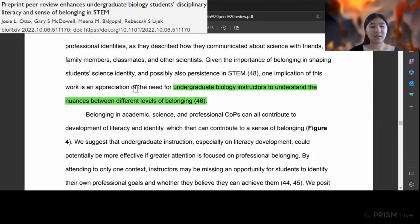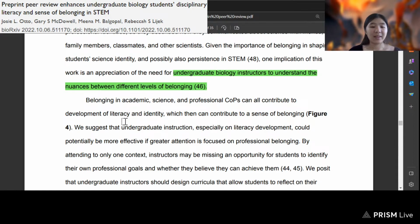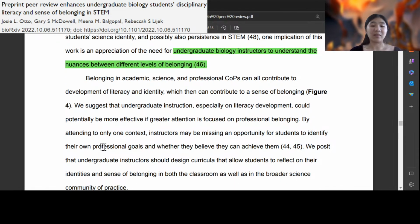So, belonging in academic, science, and professional communities of practice can all contribute to development of literacy and identity, which then can contribute to a sense of belonging. So we got contribute to a development of literacy and identity, so that's one benefit. More skills, and they better feel like scientists, and they have a sense of belonging, so that's two. Okay.